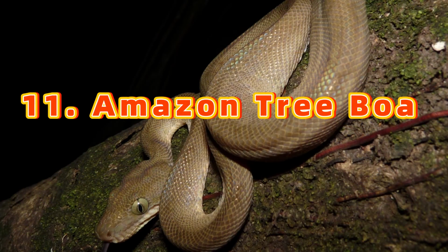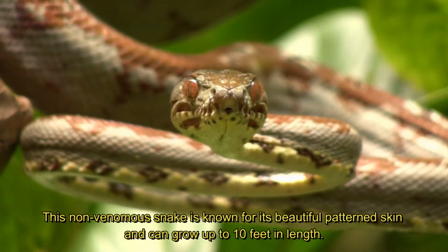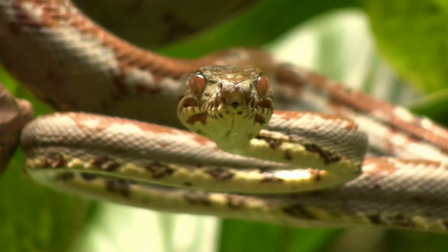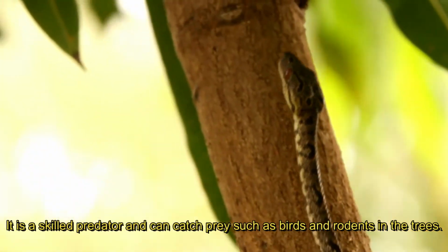11. Amazon Tree Boa. This non-venomous snake is known for its beautiful, patterned skin and can grow up to 10 feet in length. It is a skilled predator and can catch prey such as birds and rodents in the trees.